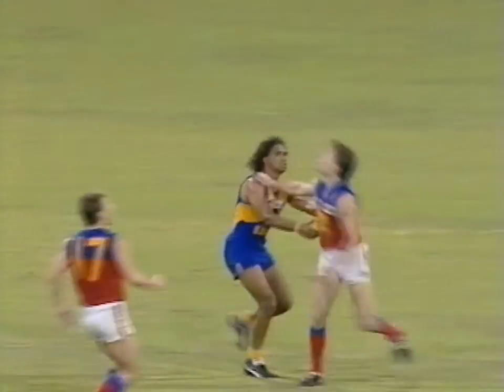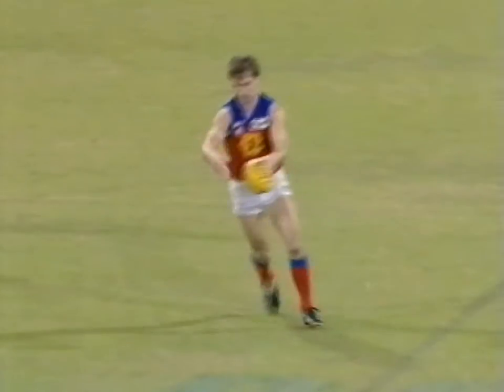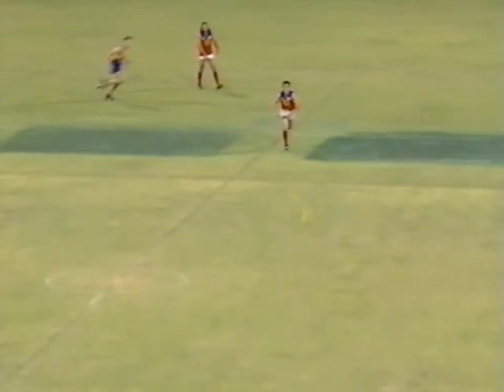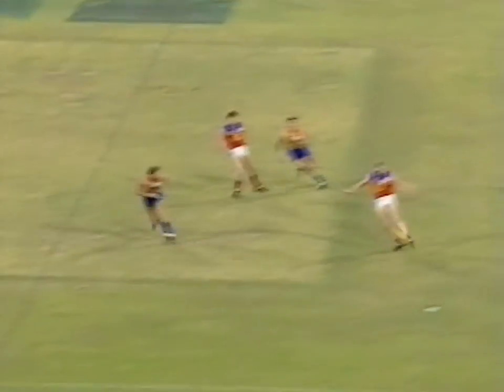West to Harding, who boots it high towards the wing. Problems with the lights for a couple of them out there. Johnston goes back, takes a good mark, plays on. Very untidy kick. Now the bounce on this area is troublesome, but Gale did nicely. Now swings it out wide.